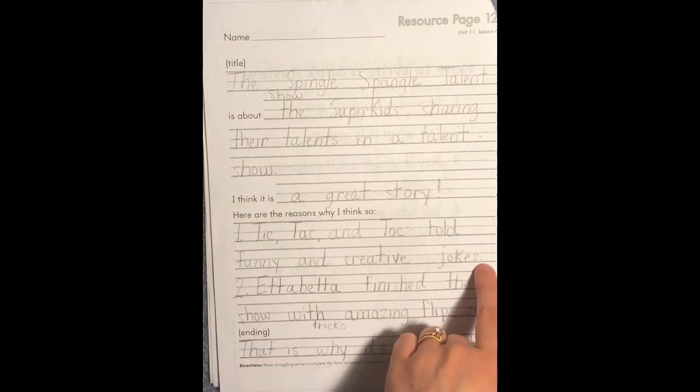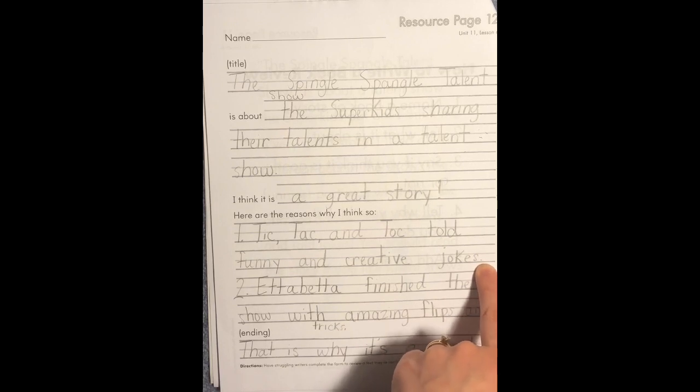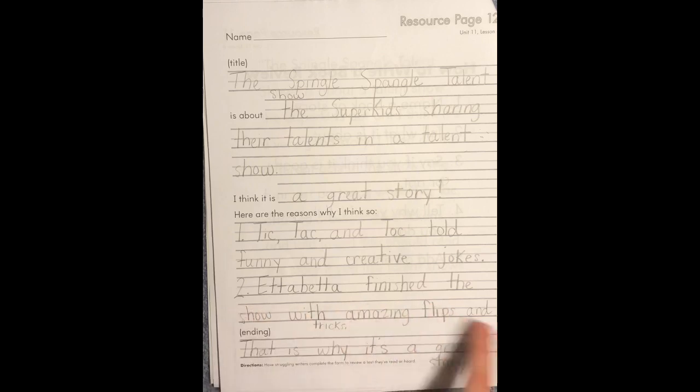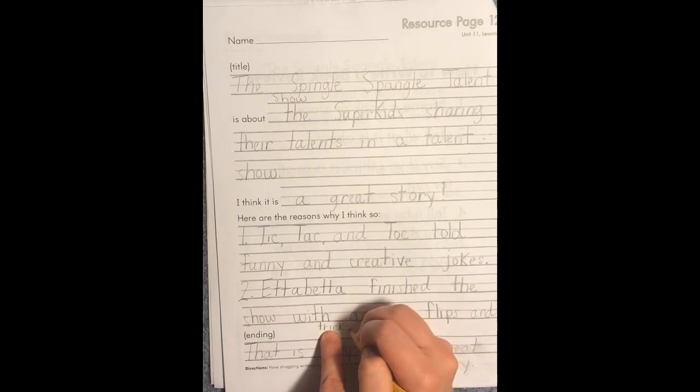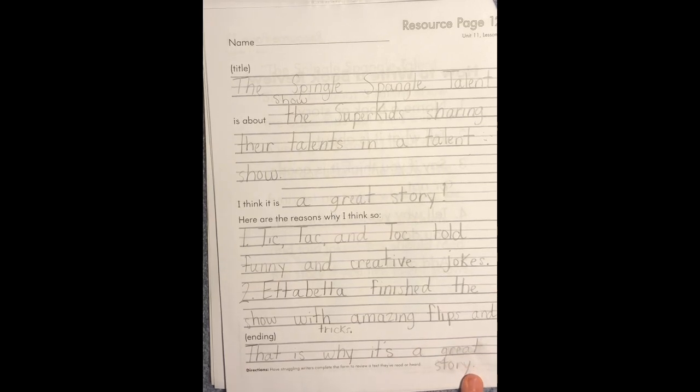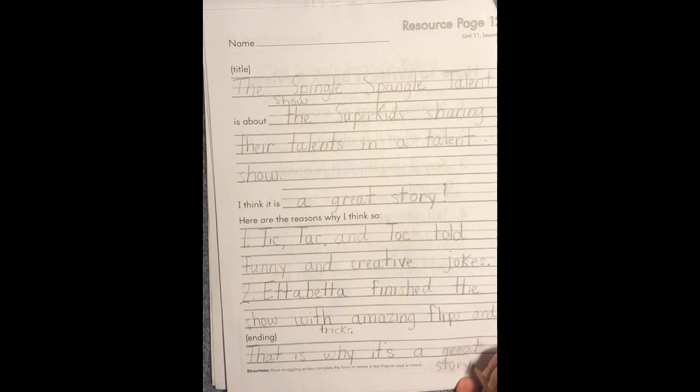Here's the end of my first sentence. See a period there? I'm going to make it a little darker. Here's my next sentence. There's the last word. Here's my period. I'll make it a little darker. And story. And there's my period. I'm going to make it a little darker.